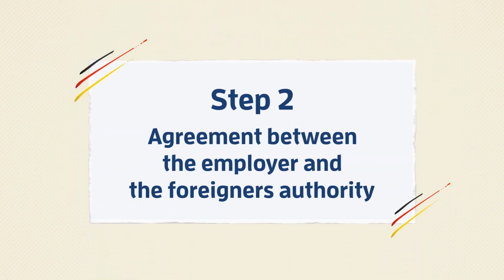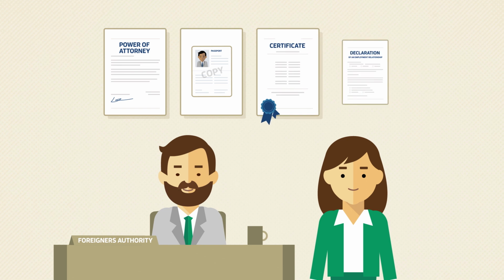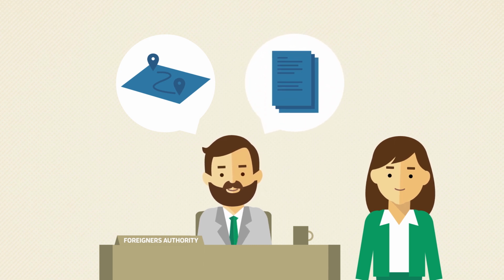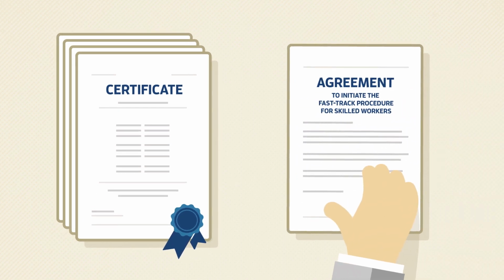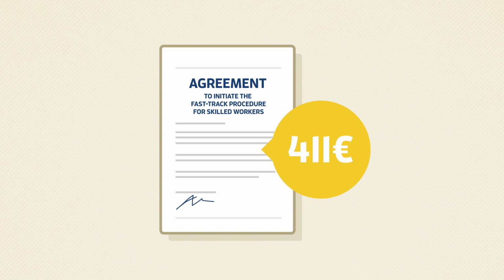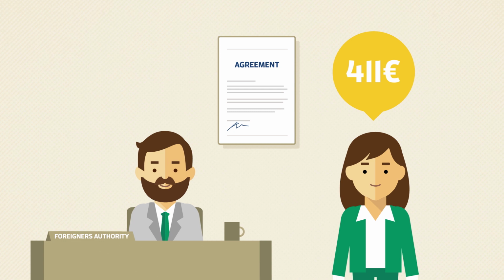Step 2. Agreement between the employer and the foreigner's authority. The foreigner's authority will review the complete documentation. An employee of the foreigner's authority will explain the exact steps involved in the procedure and your obligations as the employer. The foreigner's authority will then enter into an agreement with you to initiate the fast-track procedure for skilled workers. This agreement includes payment of the fee totaling 411 euros. As the employer, you are responsible for paying this fee.